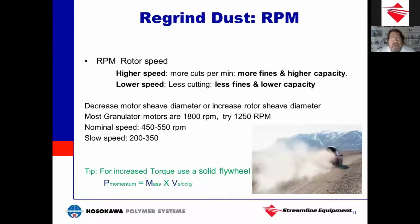Again, I'm assuming a majority of you have press side units where speed and capacity is usually not as much of an issue. We have a lot of customers that are doing 2,000, 5,000, one customer doing 12,000 pounds per hour. Capacity is real important to them. And with lower speed, obviously, the slower you go, the fewer cuts you're going to have and your capacity drops off, but you're also going to generate fewer fines.